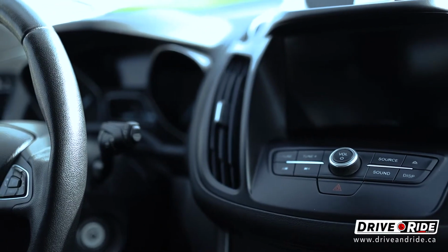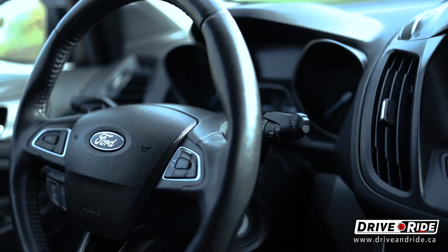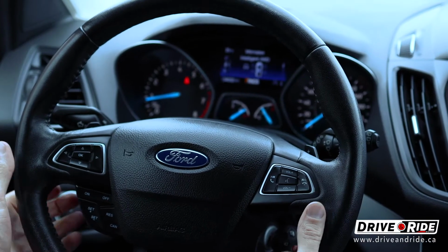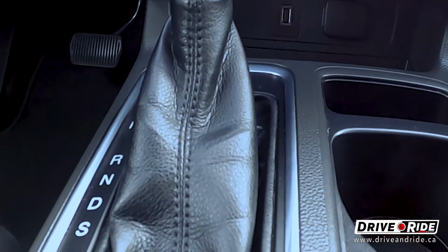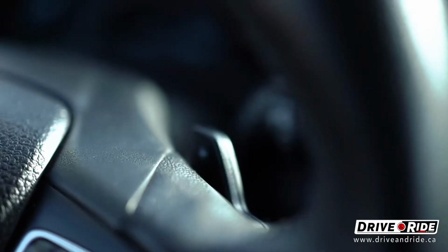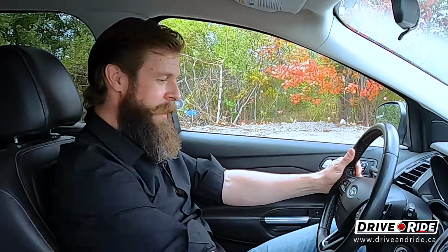Now, as we slide over here to the main dash and to the steering wheel, you've got a real sporty steering wheel. It's got a nice big grip on it, very comfortable for your hands as you're gripping it. Now, this model does have paddle shifters, which I think is really cool. When you're in drive, you simply go down to sport mode, or the S on your gear shifter, and now you can be switching your gears manually with these paddle shifters. If you find yourself on a back road somewhere with lots of twists and curves, you can probably have a little bit of fun with that.